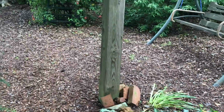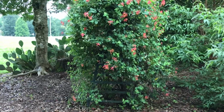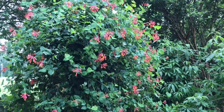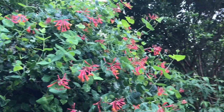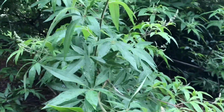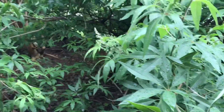And over here is the honeysuckle, and the hummingbirds really do like it. And the chaste tree is putting on blooms. It'll be blooming before long.